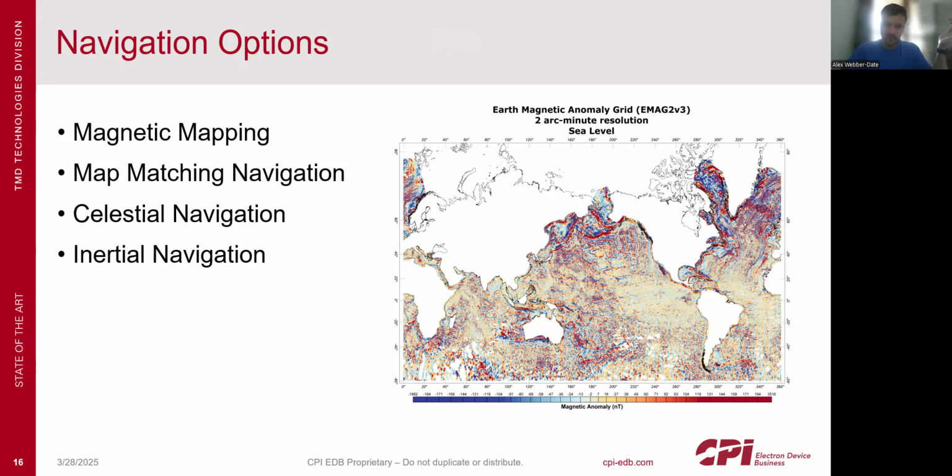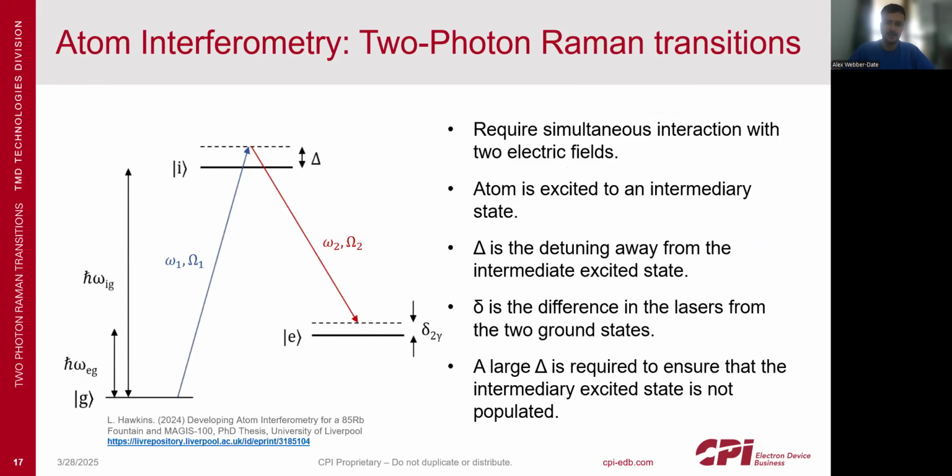So in terms of options, when it comes to navigation, you've got quite a few. One is magnetic map matching, where you get a really detailed picture of what the ocean floor, or wherever you're going over, looks like magnetically. And with a really good magnetic sensor, you can use that to know exactly where you are. Celestial navigation has, of course, been around since humans first started to travel, and inertial navigation is the one that we're interested in, the one that I was talking about.